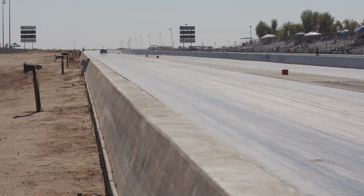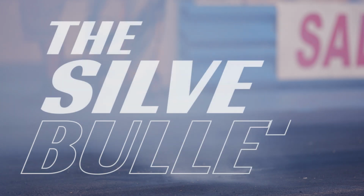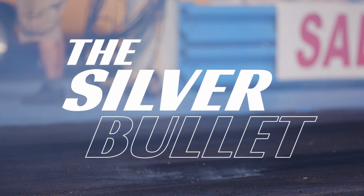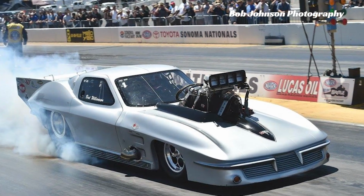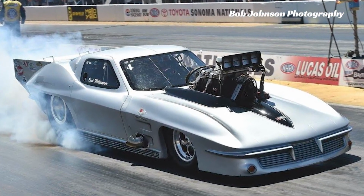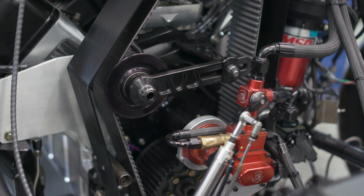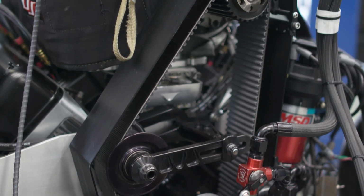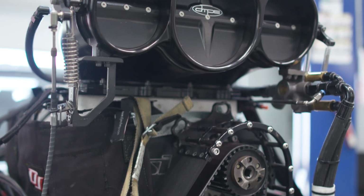It's fast, it's silver, and it's a small car, and it looks like a dart or a bullet when it goes down the track. The Silver Bullet is a 1963 split-window Corvette. Originally built to run nitrous, the team converted the car to a screw-blown Hemi engine, outputting more than 3,700 horsepower and running as low as 569 in the quarter mile.